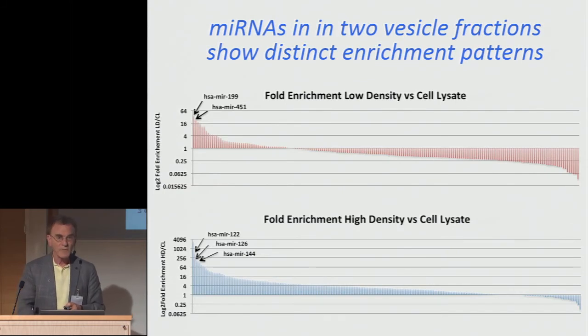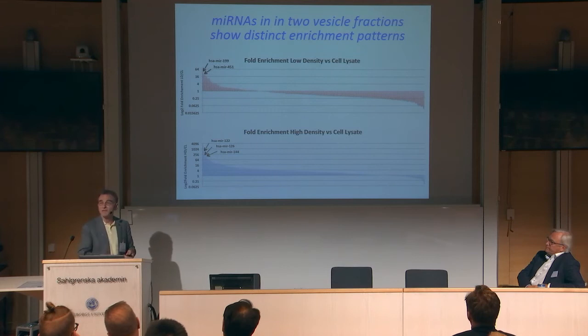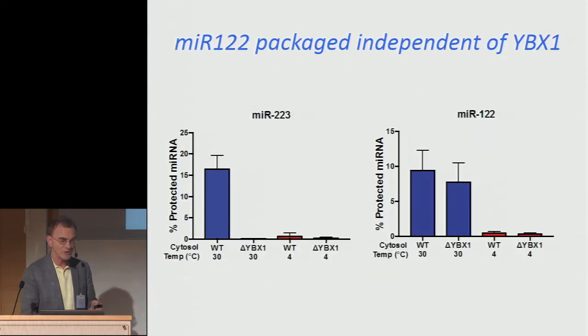Okay. Now, given this result, this new microRNA that's, again, completely different in sequence than miR-223, Moraima decided to have a look using the procedures that Matt had developed to see if she could recapitulate the sorting of chemically synthetic mature miR-122 into vesicles in a cell-free reaction. And she was able to do that, but she had a very surprising result right from the outset, where she demonstrated that miR-122, though it's packaged efficiently, seems not to be dependent on the YBX1 protein for its packaging. And that data are shown here.